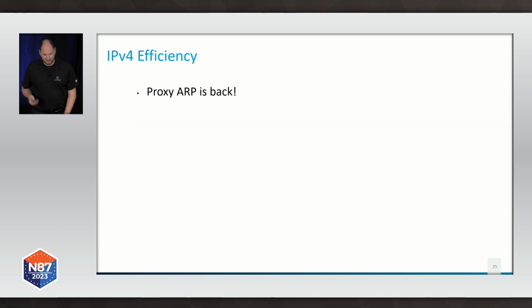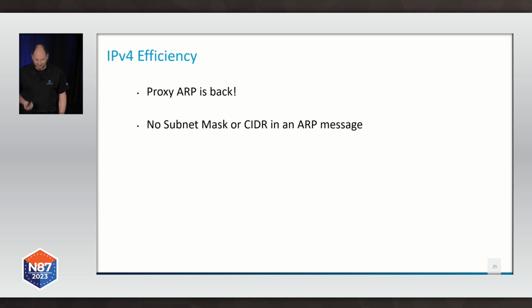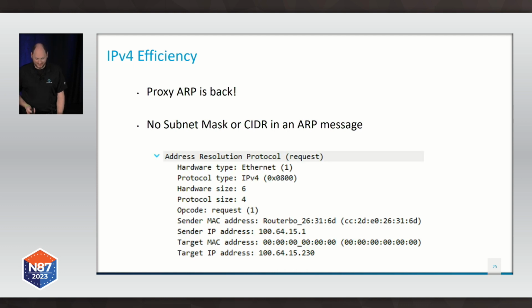So what we do is we use Proxy ARP. Did you know that ARP has no concept of a subnet mask? It's literally, I'm a MAC address and I'm looking for an IP. And the response is, I'm an IP and here's my MAC address. So without this concept of subnet mask, we've got to get that out of our heads. And we think about the information necessary to create that dual link of upstream and downstream. It's just the IP address and the MAC address.